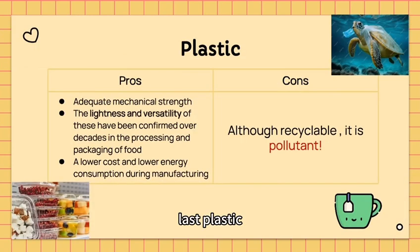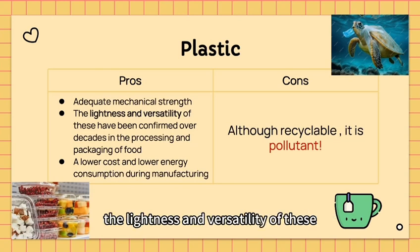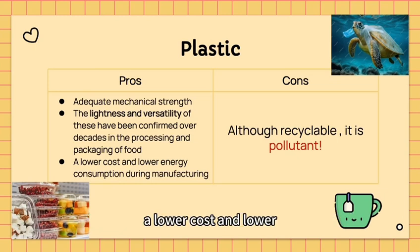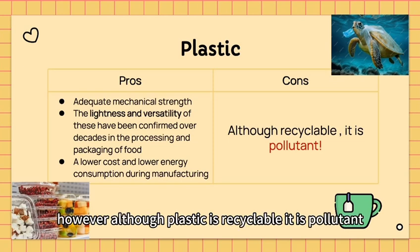Last, plastic. It has adequate mechanical strength. The lightness and versatility of these have been confirmed over decades in the processing and packaging of food, with a lower cost and lower energy consumption during manufacturing. However, although plastic is recyclable, it is a pollutant.